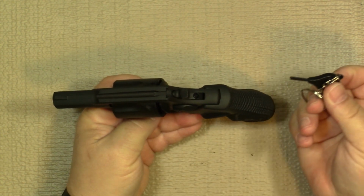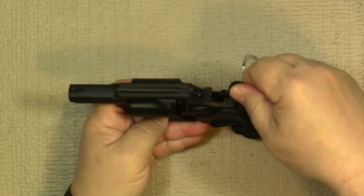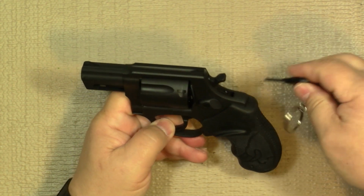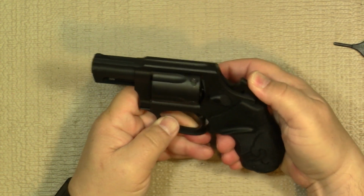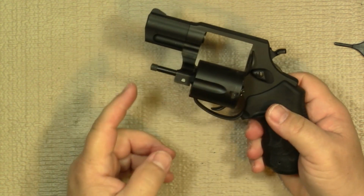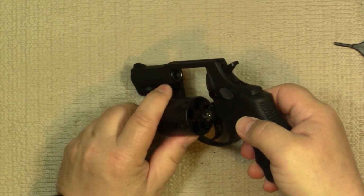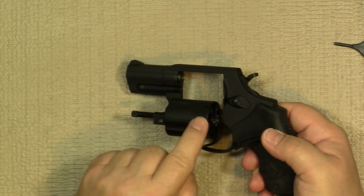You would simply put the provided key in, and if you turn it clockwise, that will lift, the screw comes out a little bit, and then it locks it so it won't be able to fire. Put the key in, turn it counterclockwise, and it unlocks it to where it would then function. It does have an ejector. Right there is the ejector. You would simply push in on that, and that lifts the ejector star, which would then remove any cartridges that are in the cylinder.